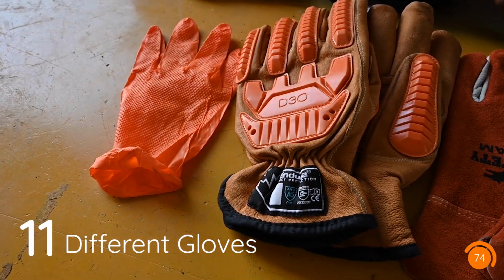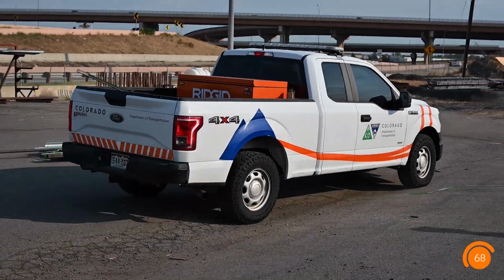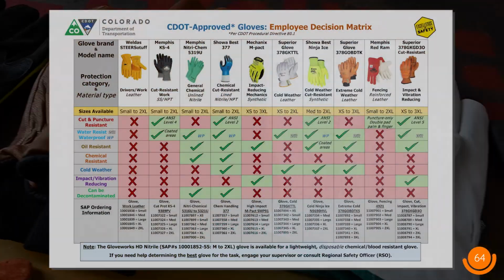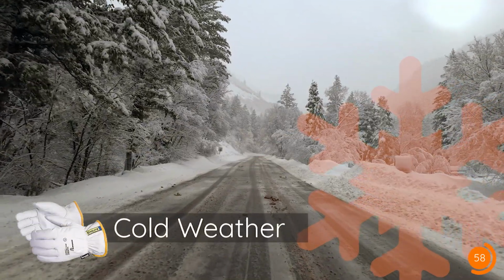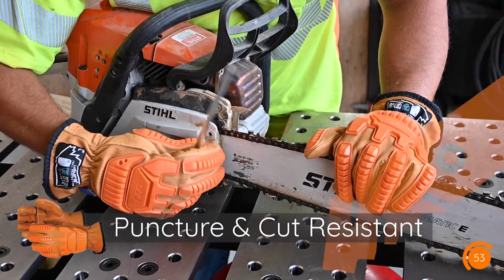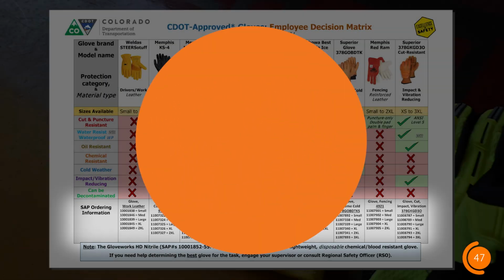CDOT currently offers 11 different types of gloves to help you tackle a variety of job tasks required to maintain Colorado's roadways. For help selecting the right glove for your next job, consult the glove matrix to see and compare all CDOT-approved hand protection. Match the job hazards you've identified to the protection categories listed in the matrix to choose the best glove option for your task. Refer to the bottom of the matrix for SAP numbers and ordering information.